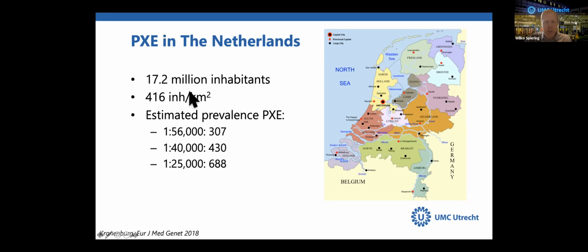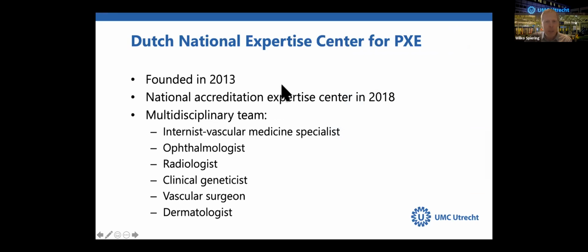So we have a very densely populated country with more than 17 million inhabitants. And that means that in the Netherlands, the estimated prevalence of PXE is somewhere between 300 and 700 patients. Our expertise center was founded in 2013, and we received the national accreditation as an expertise center in 2018. What really characterizes us is that we are working as a multidisciplinary team. I'm an internist by training, vascular medicine specialist, but we have an ophthalmologist, radiologist, a clinical geneticist, a vascular surgeon, and a dermatologist. And we have weekly meetings to discuss patients and research.